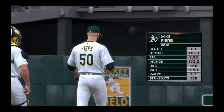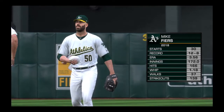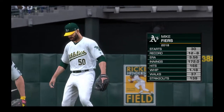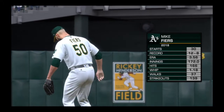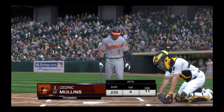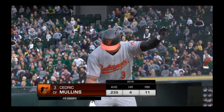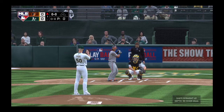Mike Fiers is ready to go as he'll be on the mound for the A's. Dan Plesac, what do you got? Hey, we're going to get a chance to look at a guy that's a little bit up and down throughout points of his career. A career ERA just over 4. When he's good, he can be really good. And when he's bad, well, let's just say he can be pretty bad at times. But it'll be interesting to see which one we see. He's a little bit of Jekyll and Hyde. Hopefully he's going to be a little bit more Jekyll than Hyde in this one here today.